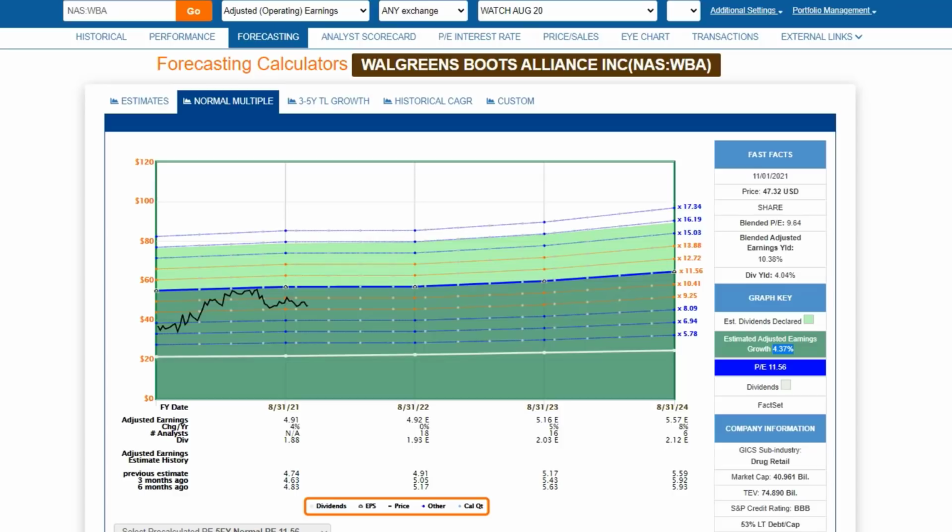They do expect flat growth in fiscal 2022, which I showed you here. But then each year after, they expect earnings growth of 11 to 13% as the faster growing and higher margins in the Walgreens Health achieve scale. So they're working to build that scale.